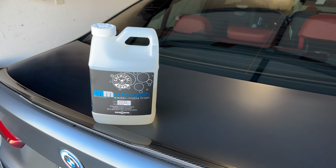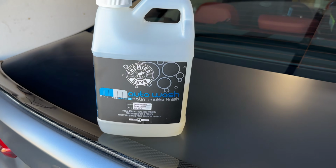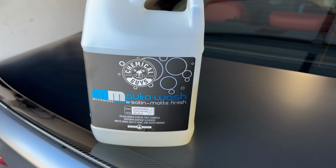The dealership I got it from told me to just use water, but I ended up getting a special soap made just for matte paint, and that's what I use when I wash it, and it's worked really well. As far as paint protection, especially if you're going with the matte paint, I did this, and I would recommend it to anybody else who asks. I got paint protection film.